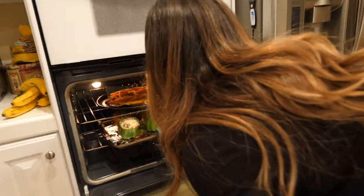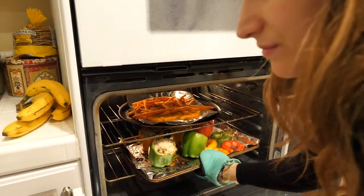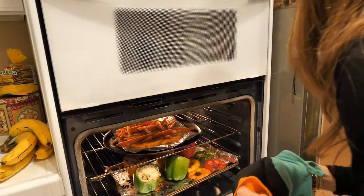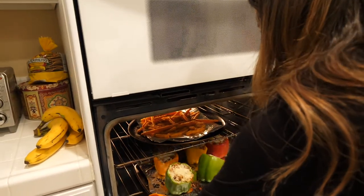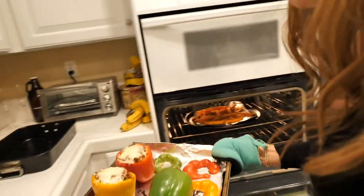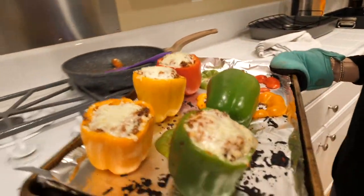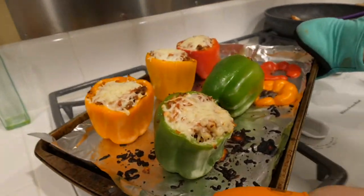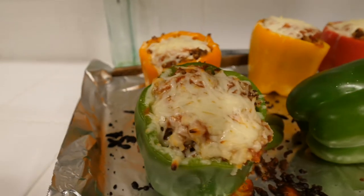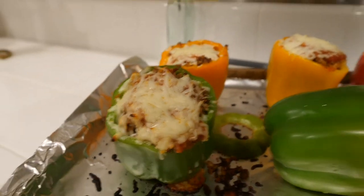Are we ready? Yeah, it's ready. It depends on how you like your bell peppers. I personally like them to still be a little crunchy, harder. I don't like them soft. So it just depends on what you want. The sweet potato fries need more time, so we're gonna switch them to the bottom rack.